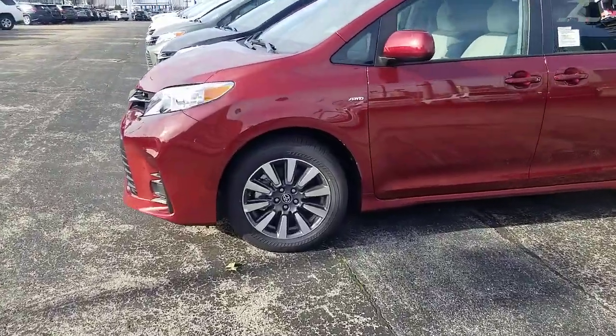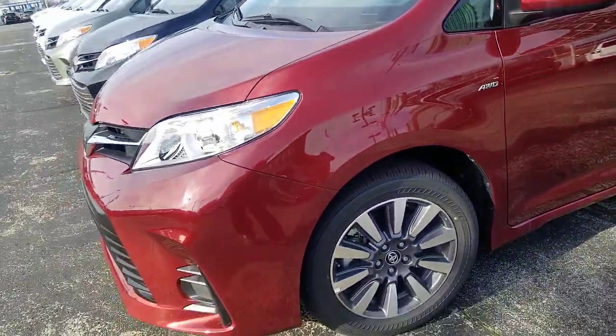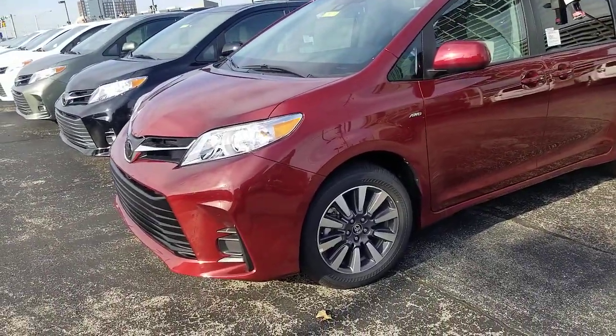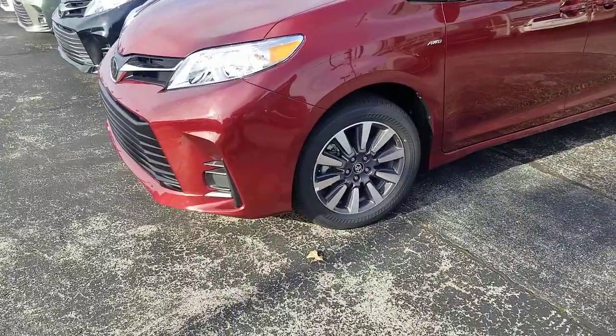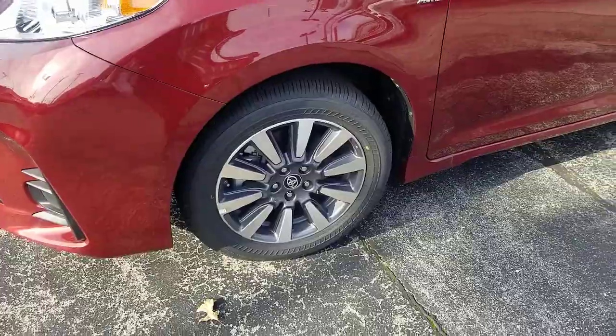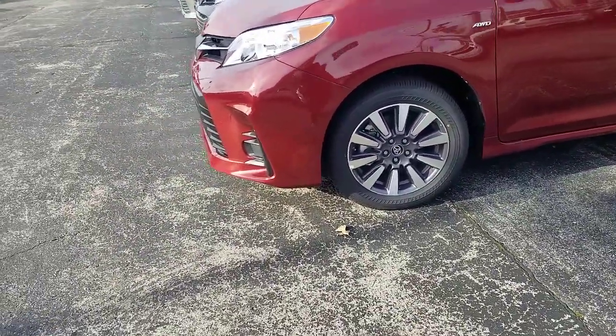First off, you will notice it's an all-wheel drive based off of your all-wheel drive there on the side, of course, and a couple other things that you can tell, and I'll go over that with you here as well. You'll see that you have your 18-inch alloy wheels. That is standard on your all-wheel drive LE. And you also have your active torque system, all-wheel drive system, of course.